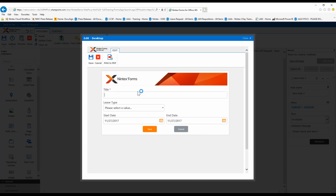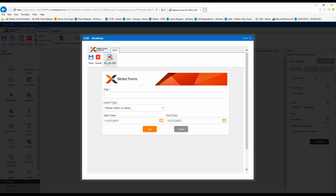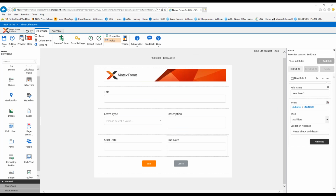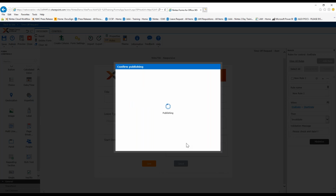So if I opened it, here's our PDF of what we just did. We didn't really fill out any information, but just so you see we have that capability. So I'm happy with that. I go ahead and publish that. It's a responsive layout. I can do it in production or development. Now I'm just going to go ahead and publish this.